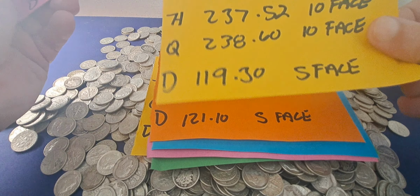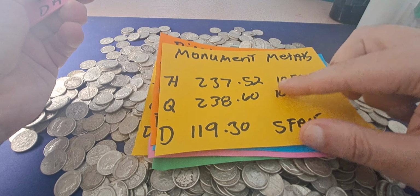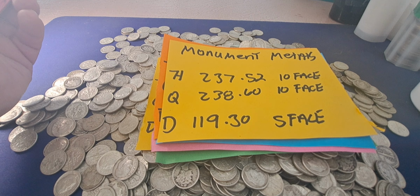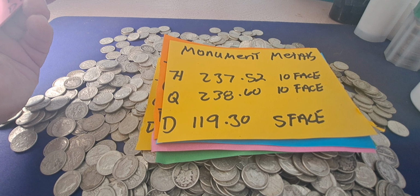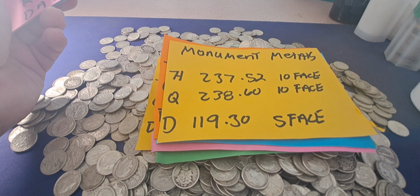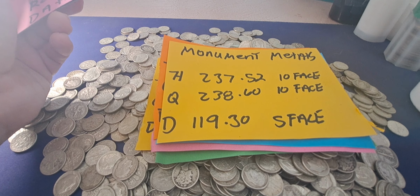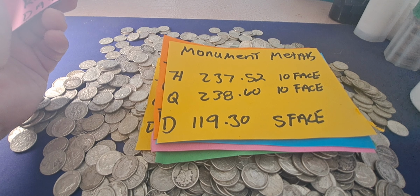Monument Metals, though, wins the deal of the week once again, folks. Their Franklin halves was $237.52. Their quarters was $238.60 for $10 face, and their Roosevelt silver dimes was for $5 face. Also at Monument Metals, they do have a special going on right now. I believe this is only for new customers. I might be wrong on that.